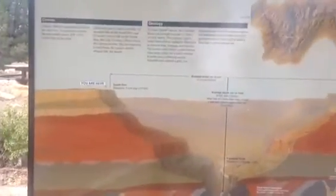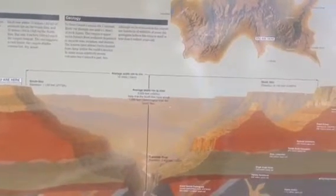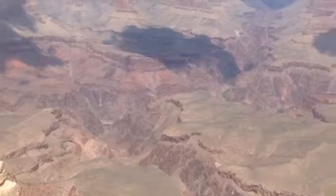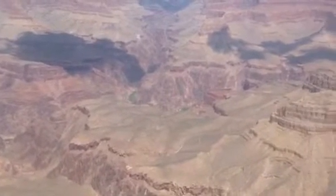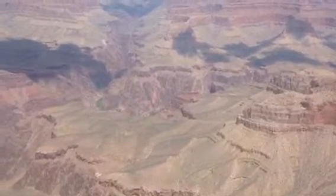Honestly, I've seen pictures, but there's nothing like seeing it in person. I think it goes into the crust. The north rim is 1,000 feet taller than where we are right now. Views of the Colorado River. That one right there. And then there's another one right there to the bottom left of that red cliff.